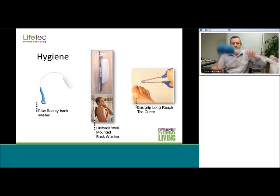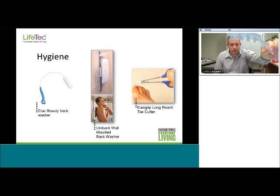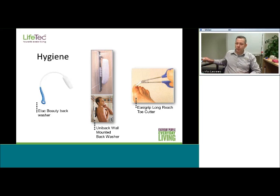Another one is the Farm Quick long-handled bath sponge, which retails for approximately $10. For hair washing, there are also specialised aids for reduced range of movement, which is this ETAC Beauty Hair Washer on the screen, which has several nodules on the end of it to help massage the shampoo into your scalp with a medium-sized handle. They retail for approximately $40 from LifeTec Medical Australia. You might be able to find it cheaper online as well.